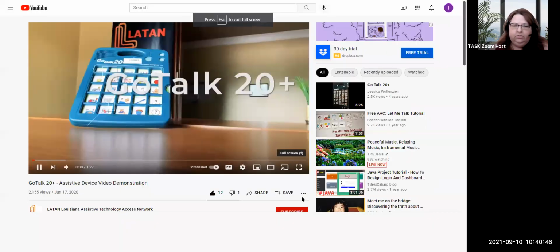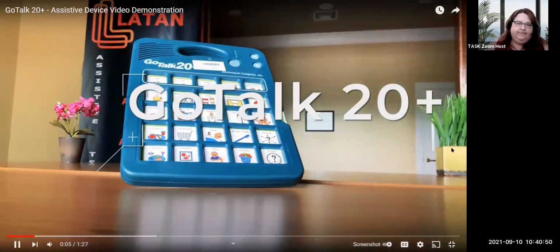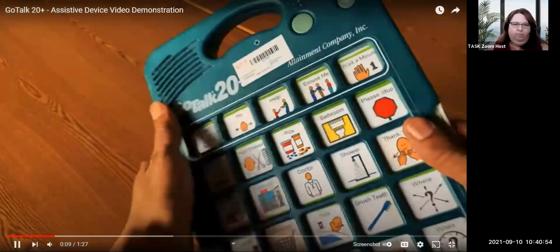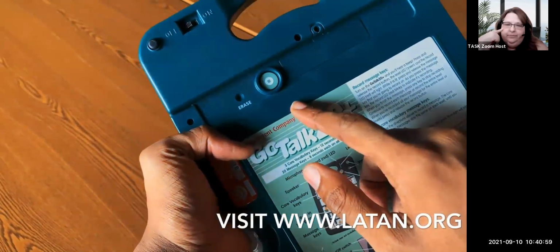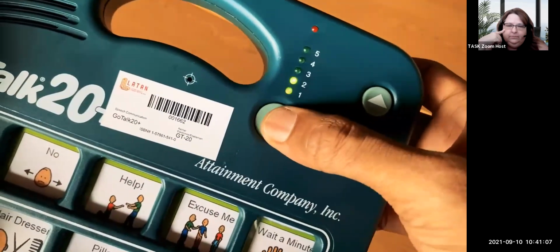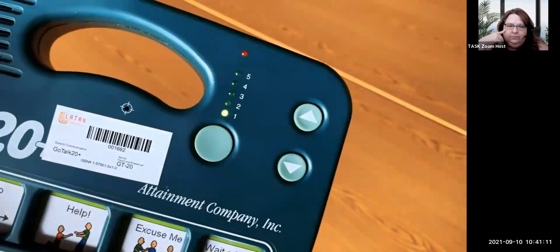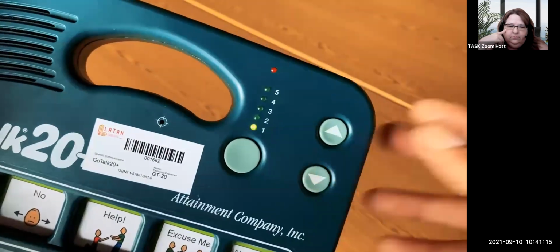This is the GoTalk 20 Plus Augmentative and Alternative Communication Device. A simple yet very helpful device. Let me show you how it works. Let's start by turning the GoTalk around. On the back, you have an on and off switch, a record button, and an erase button. Turning it back over, you have your level switcher and your volume control. Using the level switcher, you can cycle between 5 pages of 25 recorded messages for a total of 125 pre-recorded messages. These are the volume buttons, volume up and volume down.